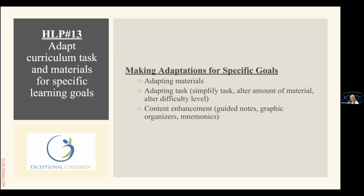The third one is content enhancement. How can we use guided notes? How can we use graphic organizers? How can we use mnemonics? Those were also things we were talking about with writing. You can use graphic organizers like a hamburger, right? It helps you organize 5 paragraphs. Or if you're teaching students ways to check for grammar and accuracy, then you can use a mnemonic or an organizer for that. So there are different ways that we can adapt for specific goals.